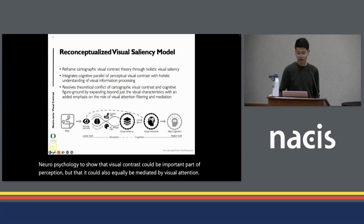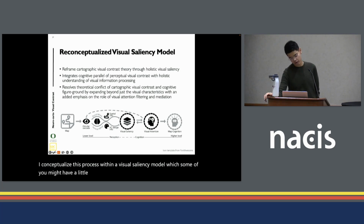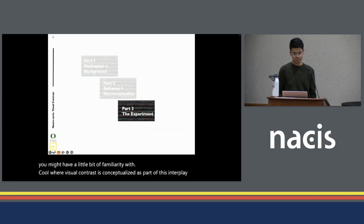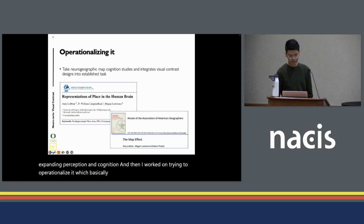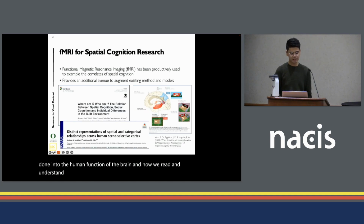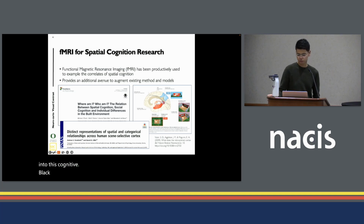I conceptualized this process within a visual saliency model, which some of you might have a little bit of familiarity with. Visual contrast is conceptualized as part of this interplay spanning perception and cognition. Then I worked on trying to operationalize it, basically taking some of the existing research that my lab has done into the human function of the brain and how we read and understand maps, and using that research as a basis to help us get visibility into this cognitive black box.